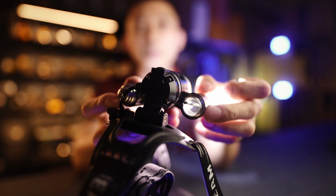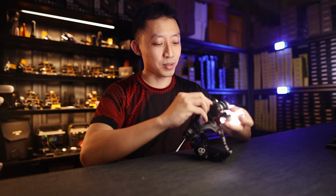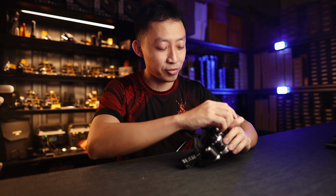Obviously not. You can see the exposed wire running into the light here, right? Both sides can be unscrewed. I wouldn't trust this light on any kind of op, except for maybe my kids. No, I wouldn't even give this to my kids, it's too heavy.